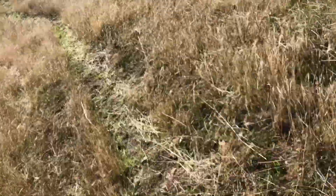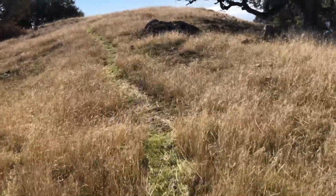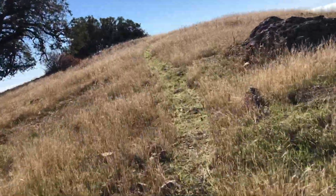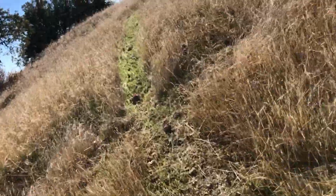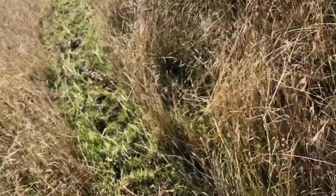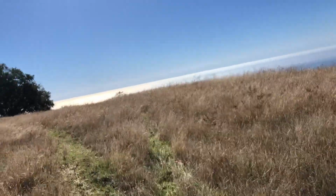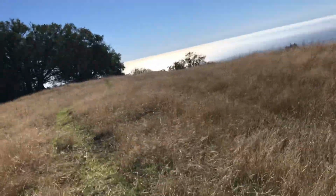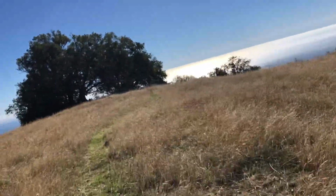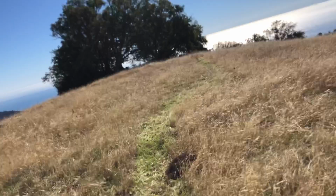All right, so here we have another rare rideable section, but it's still bumpy. I can't hold the camera, it's crazy. So the trail's just kind of gone, and I'm doing my best. The view is amazing. So we're going down the ridge, and it's just up and down. There's super steep parts, and then there's some mellower parts.